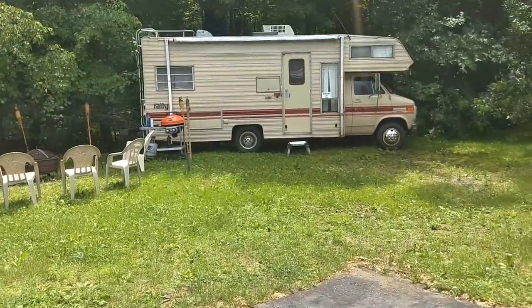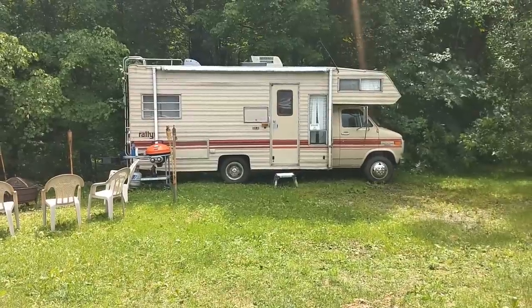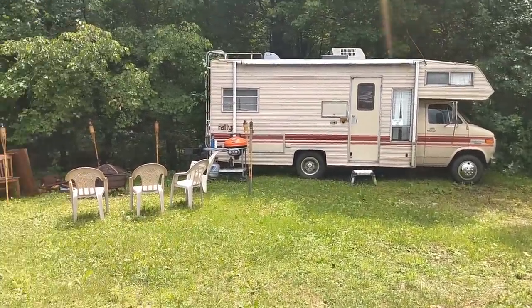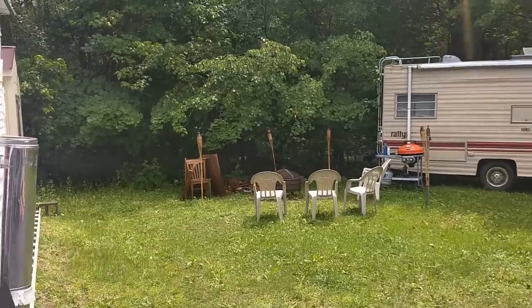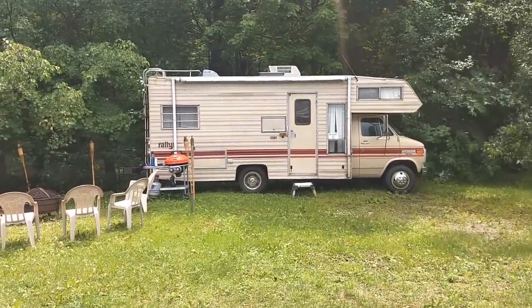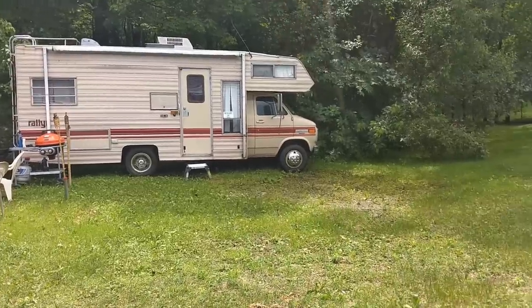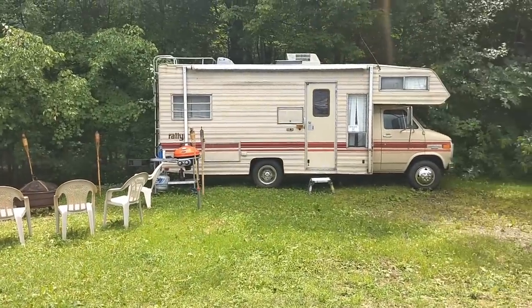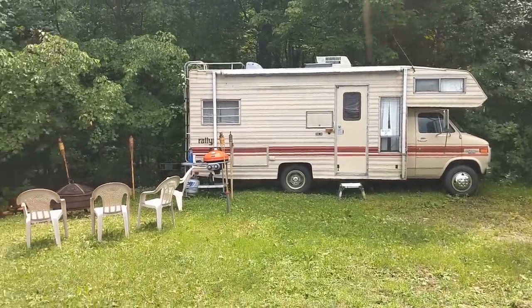Drove that up with the trailer, like I said. Drove the old RV up. Filled that with as much stuff as I could, because didn't want to spend no money on a U-Haul. No need for that. No problems with the RV. Nope. Just a lot of fuel.